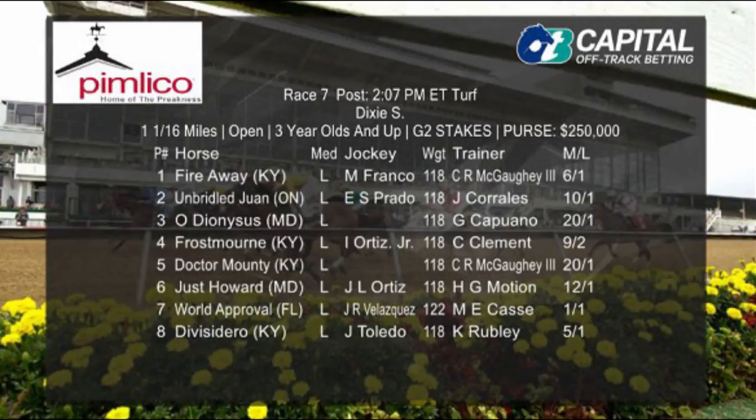What are your thoughts here in the Grade 2 Dixie? I went Frostmorn on top. I think this horse is coming in razor sharp, racing against Heart to Heart, and we just saw what Yoshida did last time out, race huge against Yoshida. Second spot, I went with World Approval. If this horse runs anything like it did when we saw up at Woodbine or at the Breeders' Cup, it's going to be tough to beat World Approval.